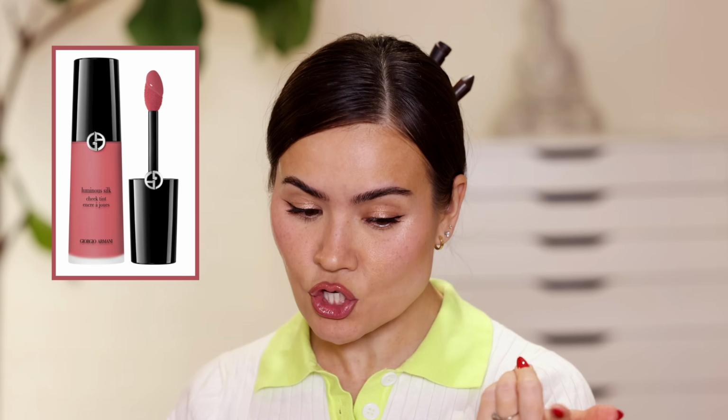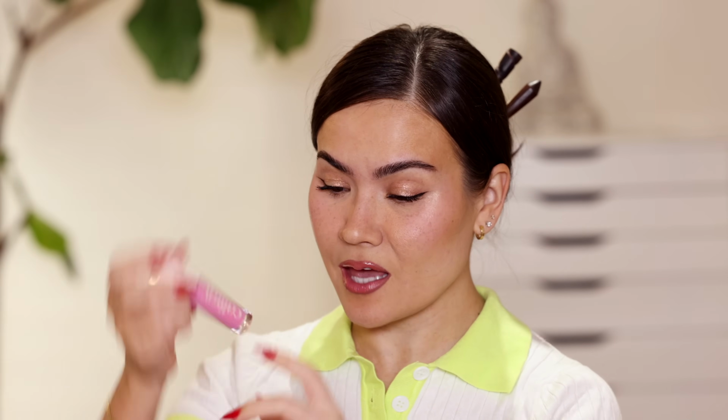I also do like the Armani Luminous Silk Blush. Also big fan of these CALIRAY Blurry Blushes. I think there's about 5 or maybe 7 shades of these. Very, very nice. Very easy on the skin. Very easy to wear. Clean blush. So yeah, you definitely have a lot of options. I think I've given you enough options and some of my favorite shades as well. I hope that is helpful.